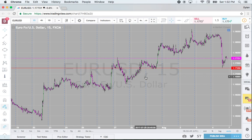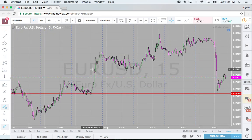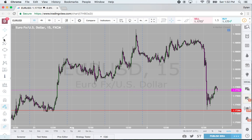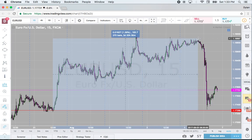What if you could catch the move before it happened? So for example, let's take this move. This is the Euro US dollar. Like I said, we're going to measure the move out from the bottom here to the top here. Bottom to the top, 3 days, 20 hours, and 30 minutes it took price to go up 162 pips.